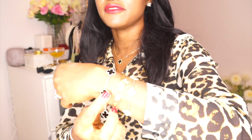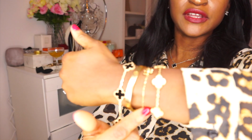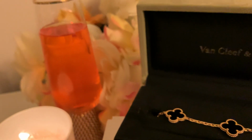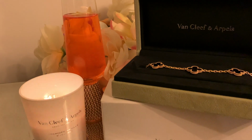So right here I have the onyx that I just got, and then I have my Cartier love bracelet. I'm not sure if you guys have seen it because of the light. And then I have the five motif mother of pearl vintage Alhambra bracelet, and then I have the mini Frivole here. Super, super stunning. Oh my god. So I'm gonna put this on now.